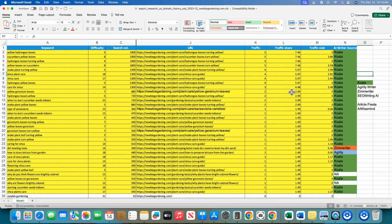There are also things to consider about these tools. Like Koala, you're always going to have to pay for it. Agility, you're always going to have to be paying for it. These are expensive. These are the cream of the crop tools. Agility Writer as well. The cheaper versions are not cheaper versions, but you're going to be able to rank your content.